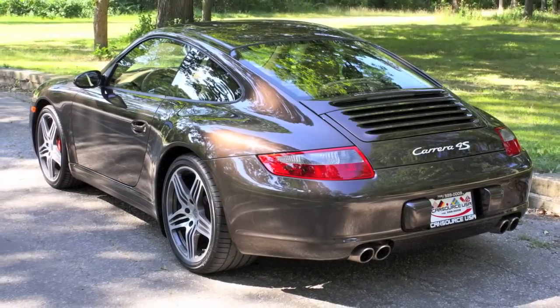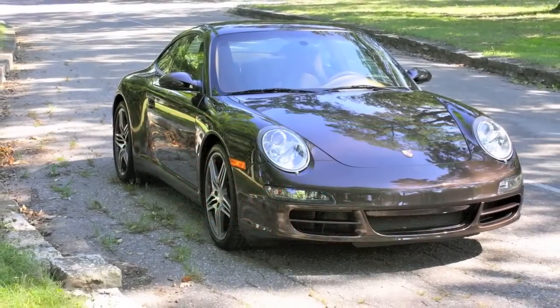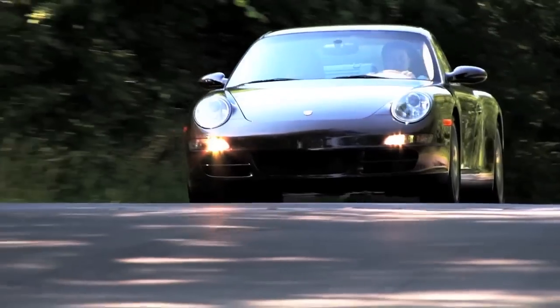This 911 Carrera 4S carries the balance of Porsche's 4-year 50,000-mile factory warranty and is completely up-to-date on maintenance. With only one previous owner, both Carfax and AutoCheck vehicle history reports are flawless. Just another vote of confidence for an already exceptional Porsche 911.